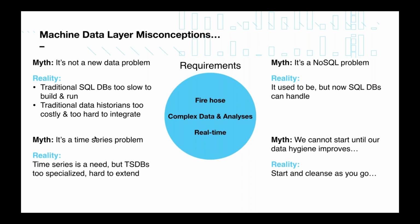Third myth, this is a time series problem. Again, reality, fairly true, right? Time series is definitely a requirement in these systems, and what we mean by time series is really analyzing, say, sensor readings or things like defect rates or temperatures or what have you over time, by the min, max, average, or even more complex analyses, by the hour, by the minute, by the bottle in ALPLA's case, right?